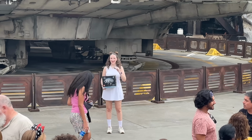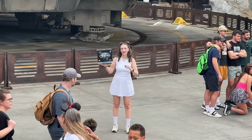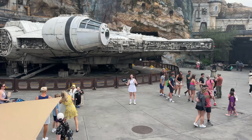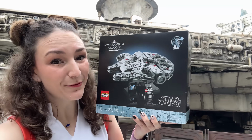Moving on to step 3, building the Falcon. Hi, it's me, Emily. I am at Disney World in Star Wars Land with this LEGO Millennium Falcon set because I'm gonna be building this in front of the Millennium Falcon. Let's do it. This is really awkward.